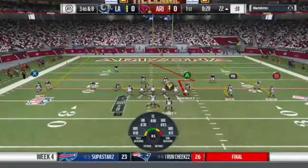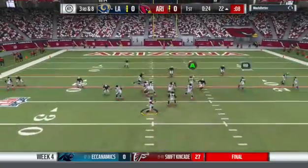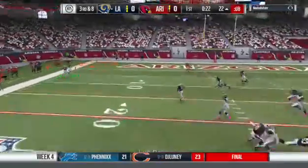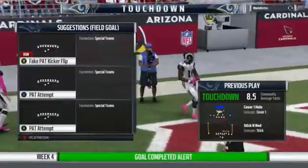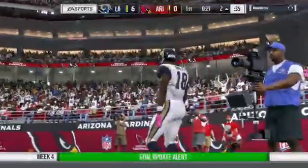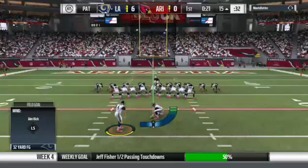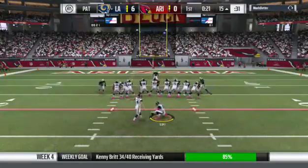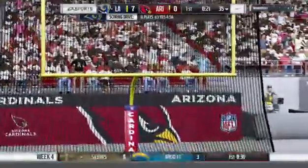An extra DB added here for the Cards on 3rd. Blitzer play coverage. Throwing on 3rd down, Keenum. Man open is Britt for a Rams touchdown. Kenny Britt, his first touchdown on the year. And the Rams are going to take a first-quarter lead. It's up, it's good, and the Rams take a 7-0 lead.